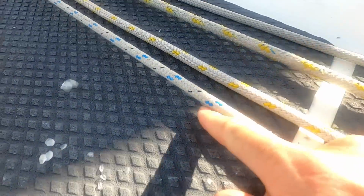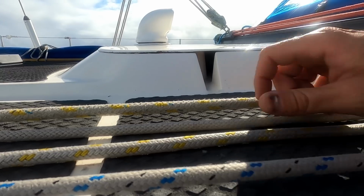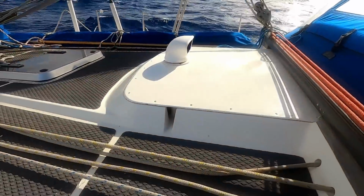Fish scales all across the deck. Evidence that a flying fish has bounced across, and hopefully, because we can't smell it, gone off the other side somewhere. We did have a flying fish that made it in through here once. It took us about 2 months to work out where the smell was coming from, and we had to dismantle the whole thing to get it out.